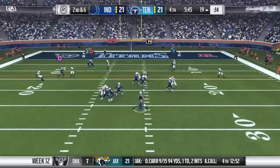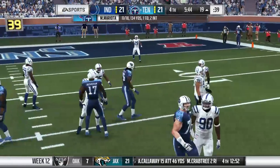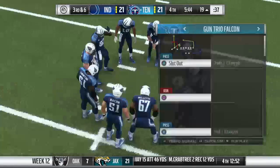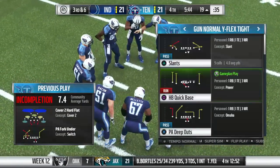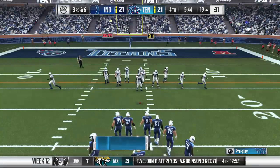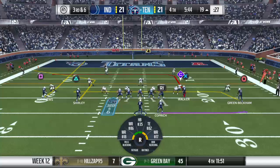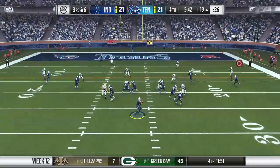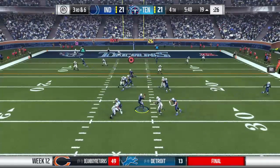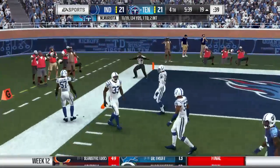Off play action to Henry. Here's Mariota. Pass incomplete. When you see passes knocked down by those guys I call the frustrated fullbacks, the linebackers, you know that in their zone coverage, they were able to drop, see the ball thrown, and react to it very quickly. On 3rd down, Mariota. And that is incomplete.